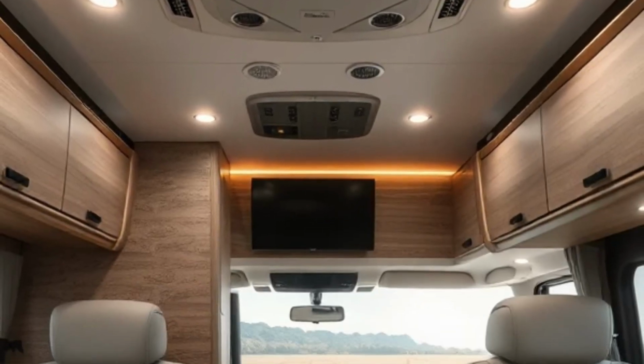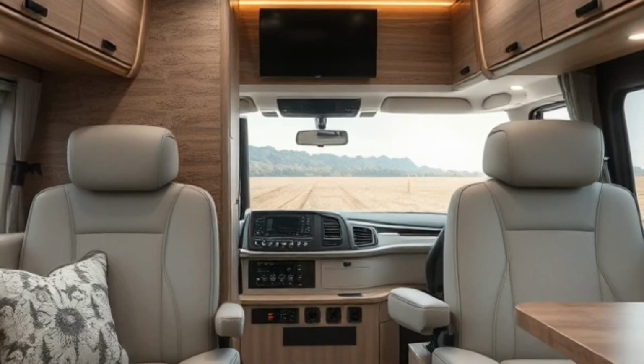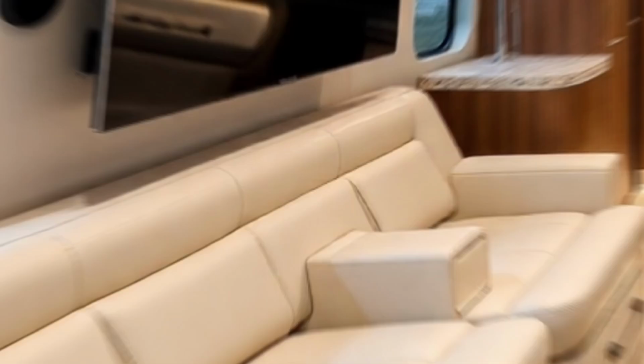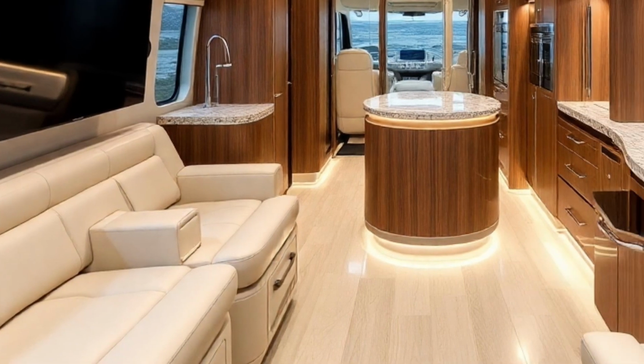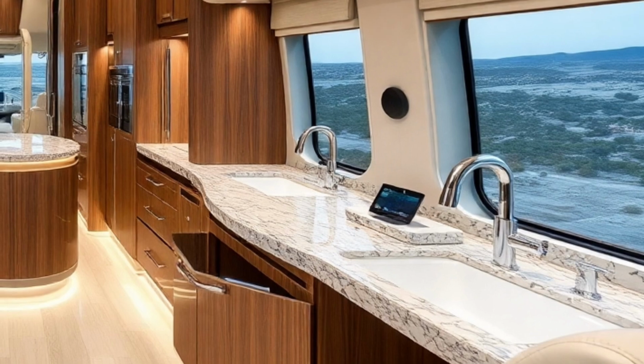Step inside and you'll see why it's called Ultimate Luxury. The living space is wrapped in soft-touch eco-leather, real wood finishes, and mood lighting throughout. A retractable OLED smart TV, voice-controlled ambient settings, and heated flooring take comfort to the next level.